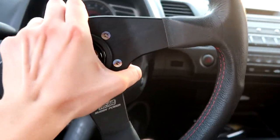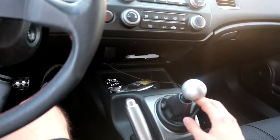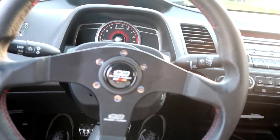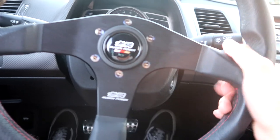With the quick release and the Type R shift knob, all the touch points in this car are pretty much aftermarket. Except, well, this is OEM Plus, but I changed it, so I'm just gonna say it's aftermarket when it really isn't. I changed pretty much all the touch points in this car, and it really adds to the driving feel. Sometimes it's good to take a step back from all the work that you put into your car and just appreciate it, because you've put quality time and money into something that you love.